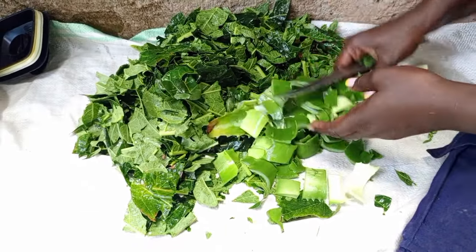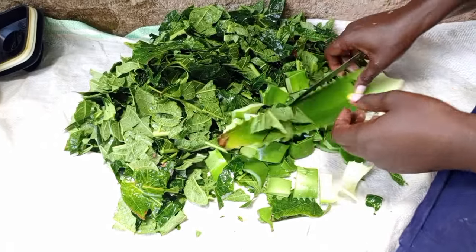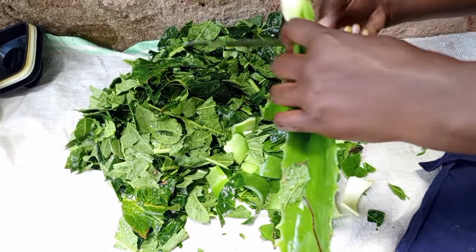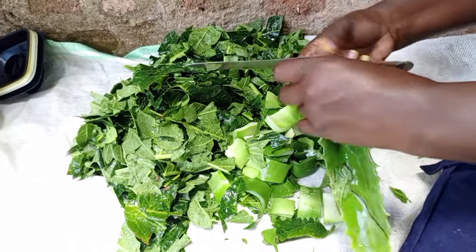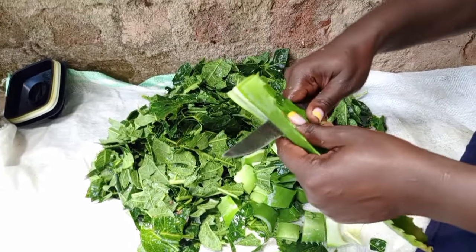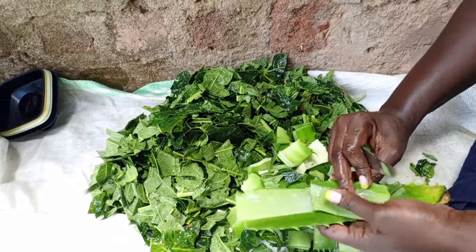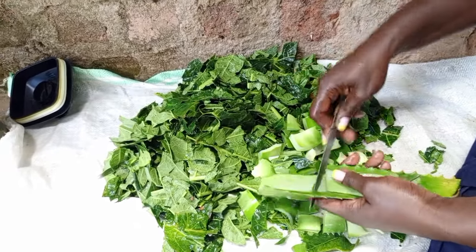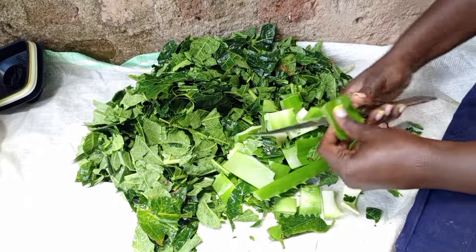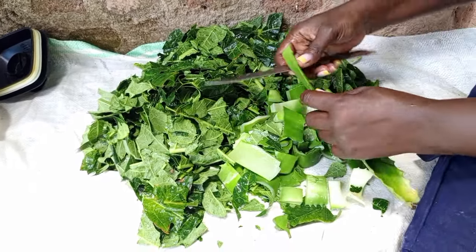I only use the gel when I'm going to put it on my face, because I also use this aloe vera on my face. You know, Alinga Sisi uses all these herbal things even on herself. So when I'm going to put it on my face, that is when I just do like this and get the gel. Or when I'm going to use it in my daughter's hair. But for the chicken, I cut the whole thing.